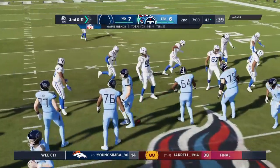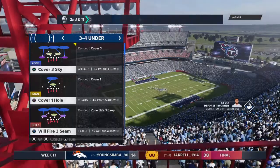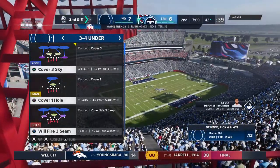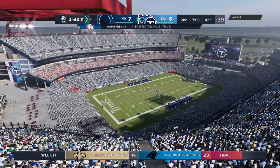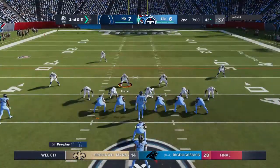2nd and 11. After one, a 1-point game, 7-6. Colts 7, Titans 6. 2nd and 11 now.